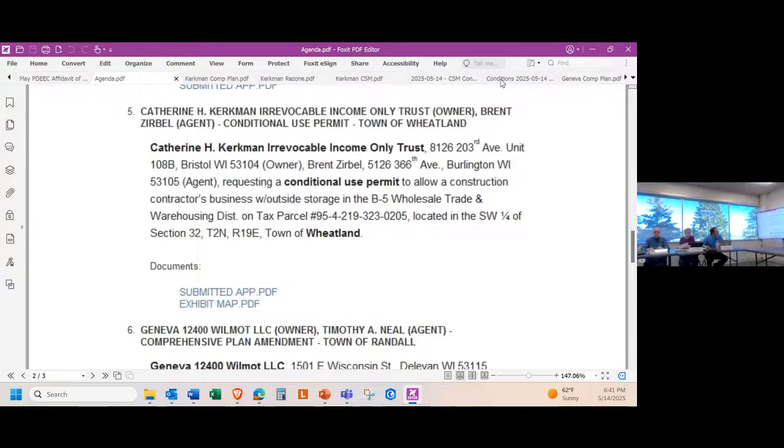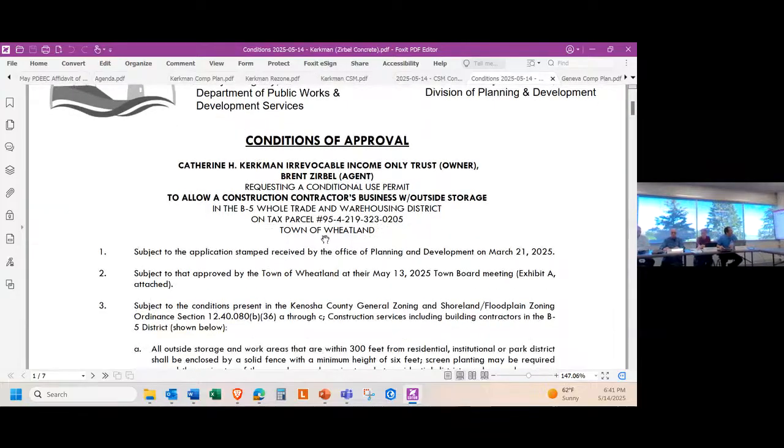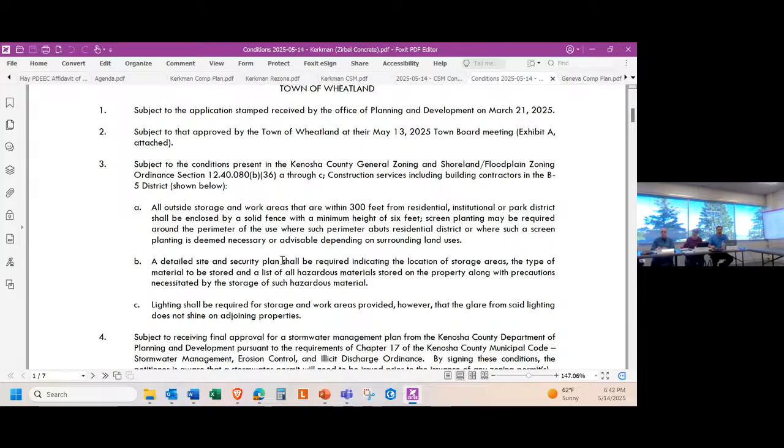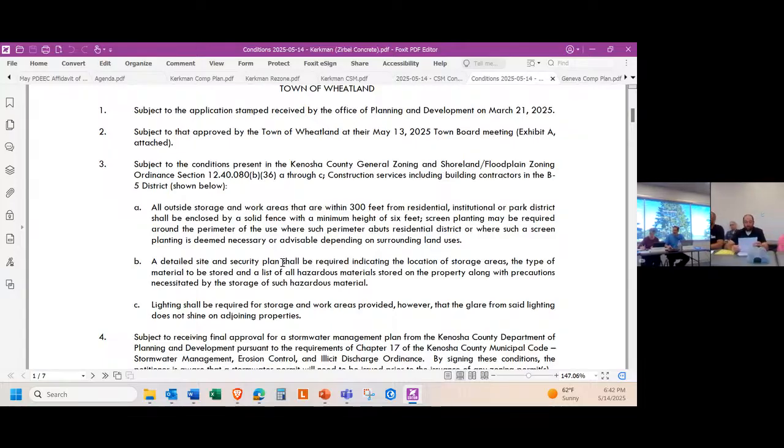So we have a series of conditions on this. These conditions are actually pretty straightforward for a contractor's yard, because all these are pretty much the same, with activities occurring and equipment or sometimes materials stored outside. We do have the site plan, which I can pull up if we need to. We have the conditions before you. They were sent to the applicant. Did you have any questions at all? No, pretty straightforward. Okay. All right, any questions?